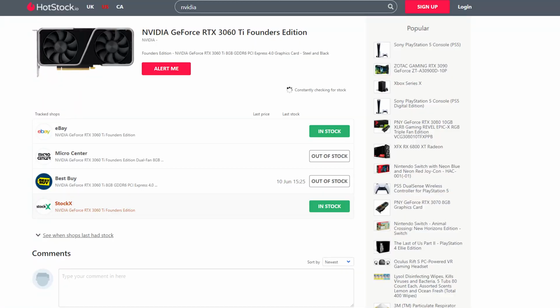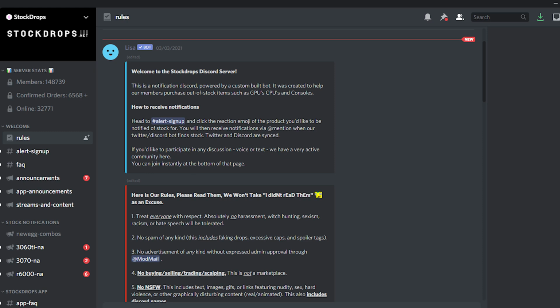And yeah, so my advice, sign up for as many in-stock notification alerts as possible. Like hotstock.io is the one that got me. I was also in a Discord chat group called Stock Drops, but I never had any luck getting the card from there, because anytime they would post something, there would be so many people, or bots, I don't know, that I would click and it was never in stock. Even though they just dropped it, I click it, it's not in stock. But hotstock.io was actually able to get me the card, so that's the one I would recommend.